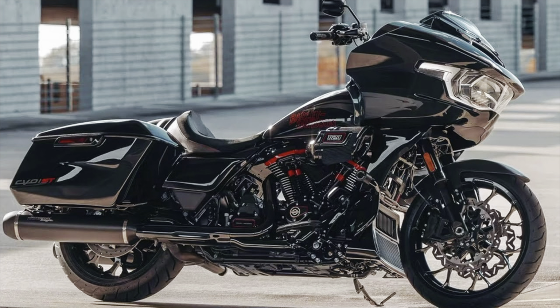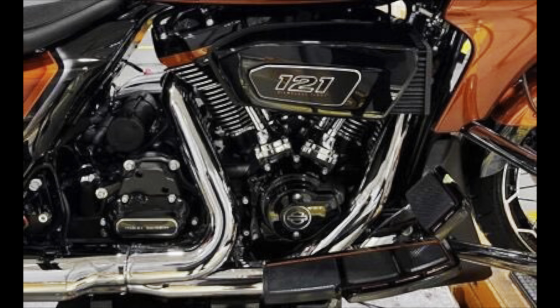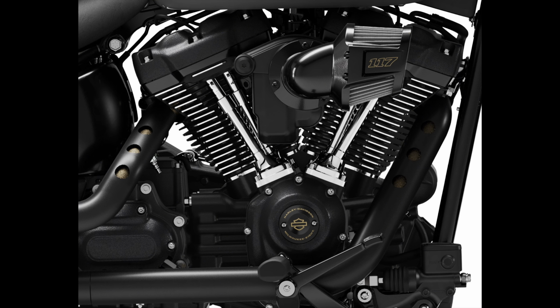Well, right now you can find a high output 121 cubic inch engine on the CVO Road Glide ST. Now, while the 117 obviously wouldn't be as big, the 121 puts out 127 horsepower and 145 foot-pounds of torque. Now, to compare, the 121 variable valve timed, or VVT engine found on a CVO Road Glide or Street Glide puts out 106 horsepower and 126 foot-pounds of torque. Now that's 21 more horsepower and 19 more foot-pounds of torque, or roughly a power increase of about 15 to 17% across the board.